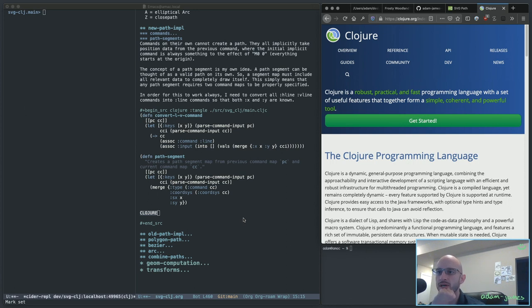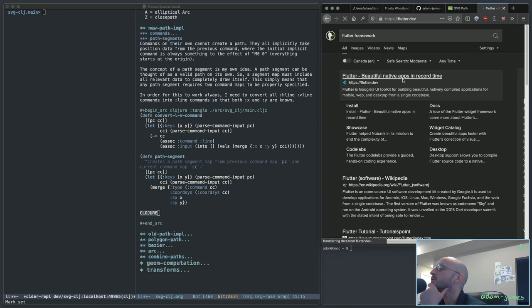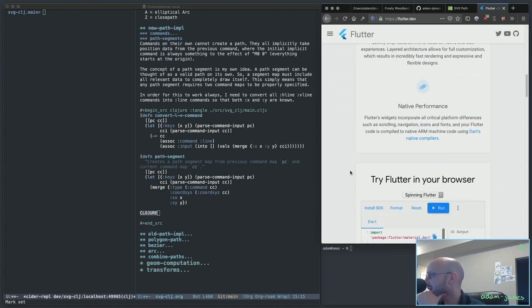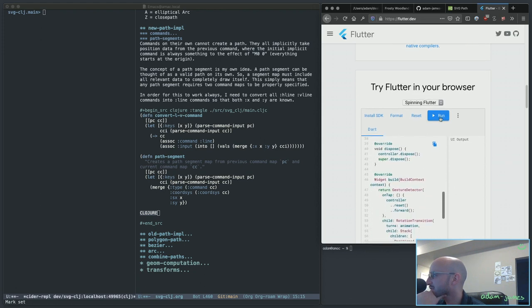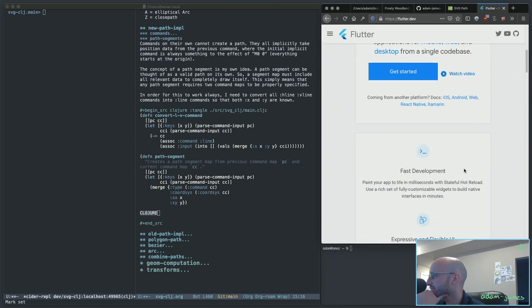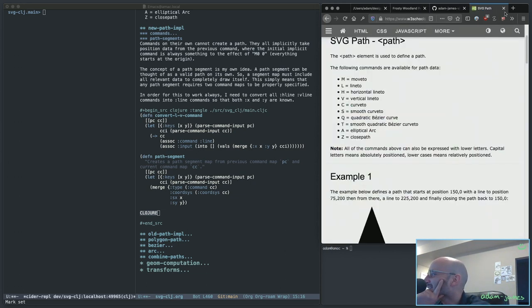Flutter cross-platform mobile app dev framework. Beautiful native apps in record time. Ooh, sounds fancy. Made by Google. Fast dev. Native performance. Oh, man. Huh, cool. Let's click the run button. That's always fun. Well, I don't know what happened. Oh, there we go. I feel as if this little example is not designed to be squished into a window this big. It's based on Dart. Ah, okay, that's cool. Can develop websites and desktop apps with it too, but it still has its time for that. Right now it's better to be used for mobile dev. Ah, okay, gotcha.